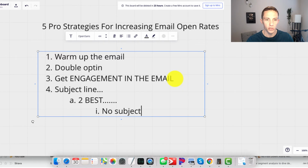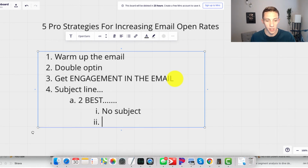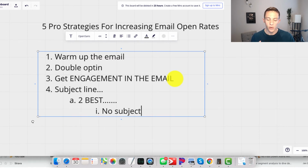At least I know that works for me personally, and the people that I've shared this with agree with me on this. So there's some consensus, and my open rates for no subject emails are fucking high, so I know that it works. People like that no subject line email. And that is literally the best one that I got. You can't do that for every email though. You have to use it sparingly.